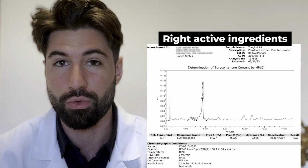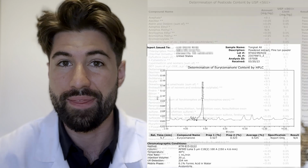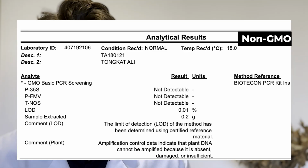These are all the bare minimum, but you also have to look into things like identity reports on the individual herb. Make sure they have the right active ingredients, not too much, not too little, and make sure that they are organic if you can, and also non-GMO.